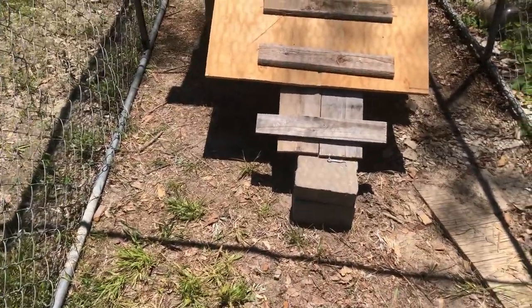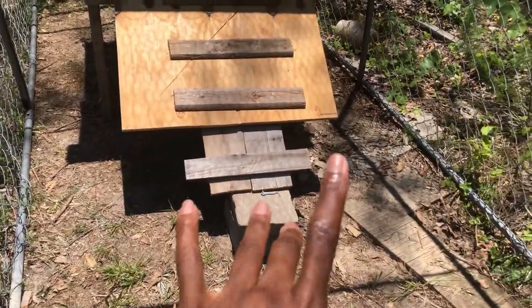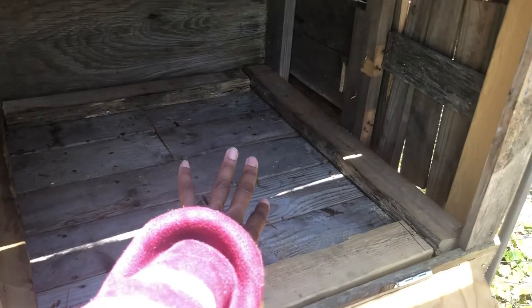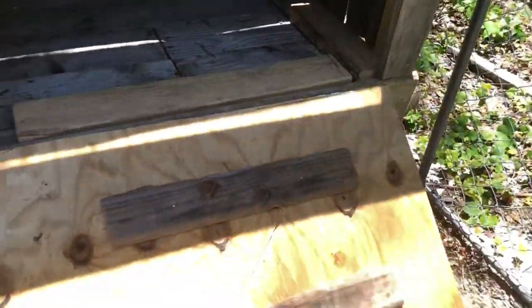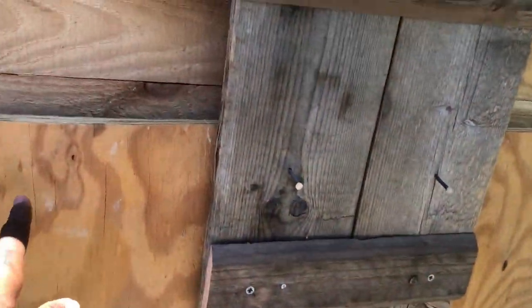So hopefully they are able to climb up these steps and do their little chicken thing to go inside. That's their roosting post right here. She's going to put in bedding and everything, and I have to put in a divider so they have their individual places to be. But the door comes up like such.